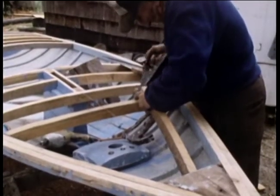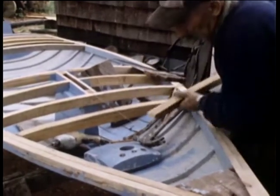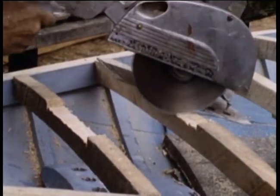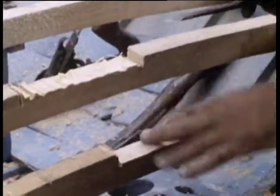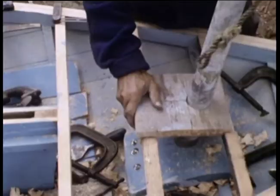The coamings are the same as your timbers. The timbers in the bottom of the boat hold your plank, and the coamings hold your deck on the top of your boat. And they are fastened into the inside harpin also, the same as your timbers. They come together, one on one side of it, one on the other.